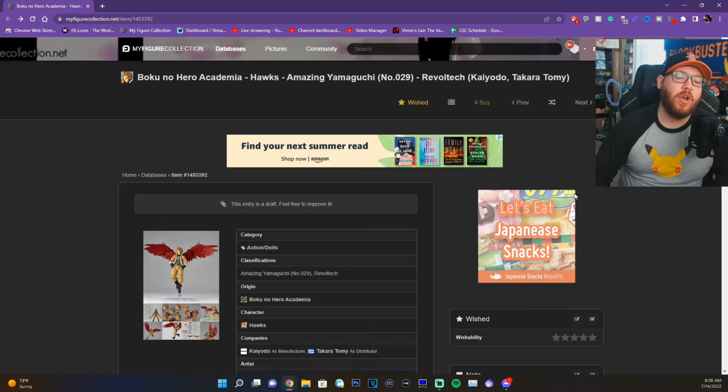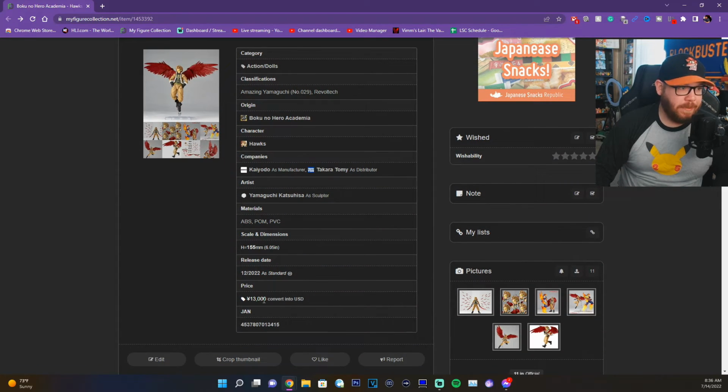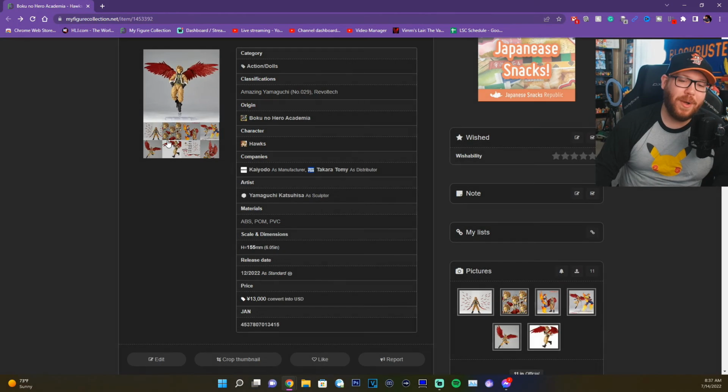I love that. So according to my figure collection, we got an expensive price point. If you convert it, it's going to be close to $95 US, and that's if you import it from Japan directly. That's not including the big bad toy store markup or any US distributor markup. And from what it looks like, it's going to be coming out in December, just like Endeavor. Each of those figures are about $100 a piece. So December is going to be an expensive month, and I am not looking forward to that. But I'm most likely going to be doing a review on this figure when this comes out.